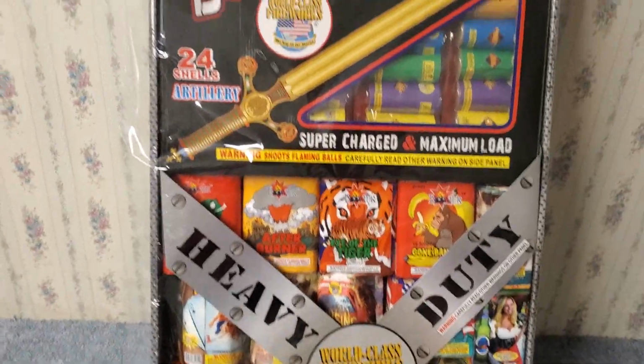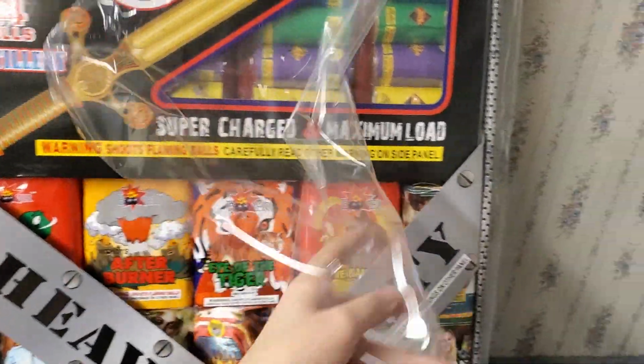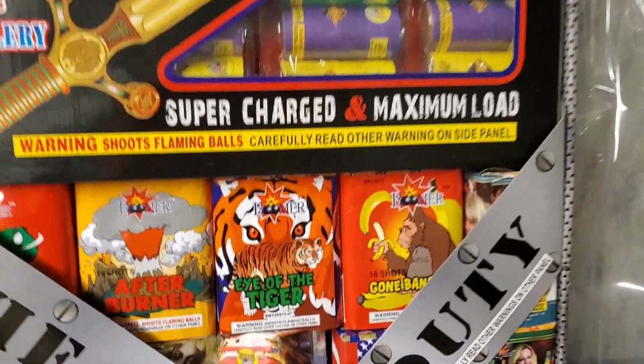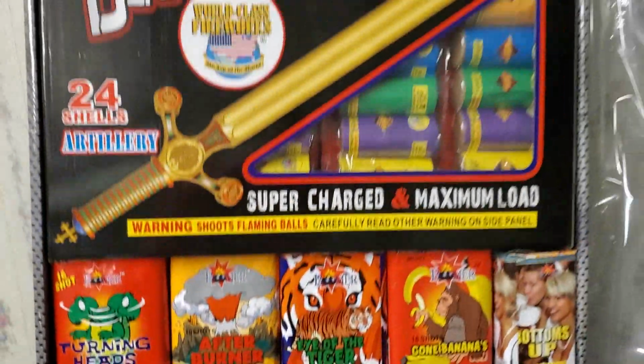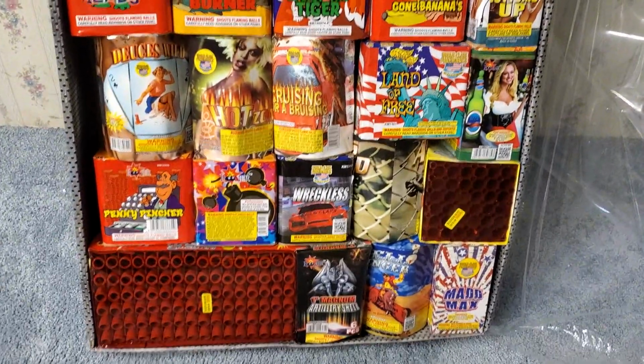So finally I was able to open up the plastic wrapping or packaging around this assortment. Let me open this up on the side here. And I believe this is removable as well. Yes, it is. Alright, so there it is. The entire assortment in all its glory.